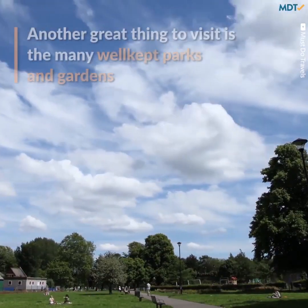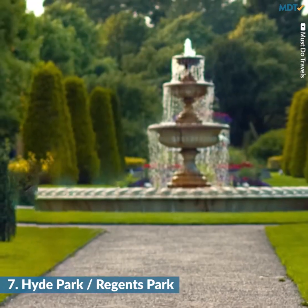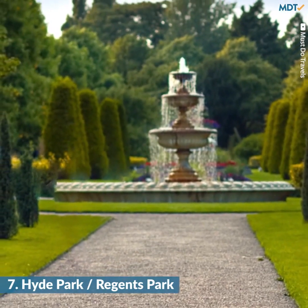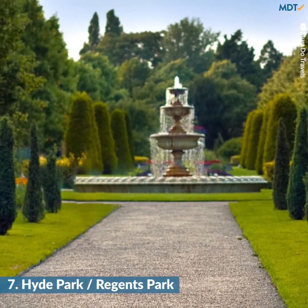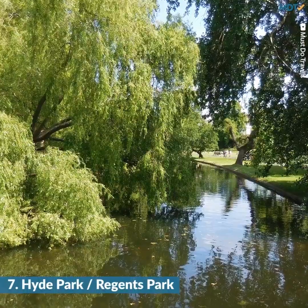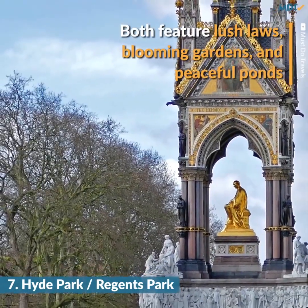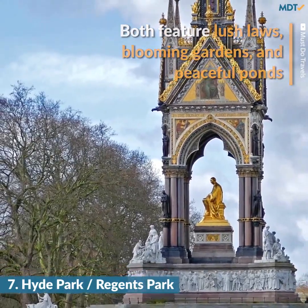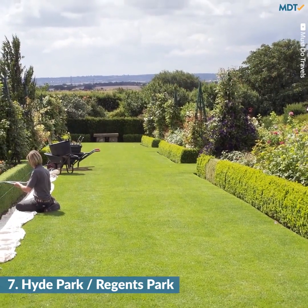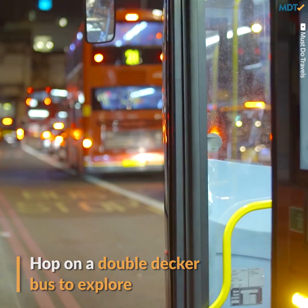Another great thing about visiting London is its many well-kept parks and gardens. At number 7, we list Hyde Park and Regent's Park as being in close tie for number 7. Although they're not technically the same park, they're both absolutely amazing to visit. Both feature lush lawns, blooming gardens, and peaceful ponds that are an absolutely fabulous backdrop for an afternoon picnic. Hop on one of London's famous tall red double-decker buses.